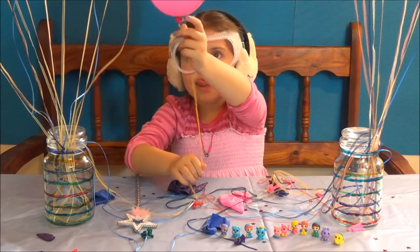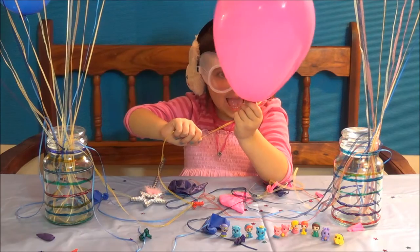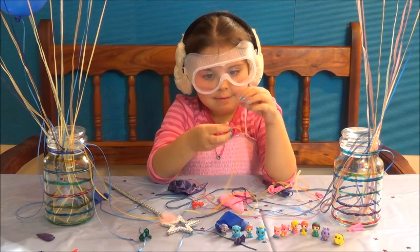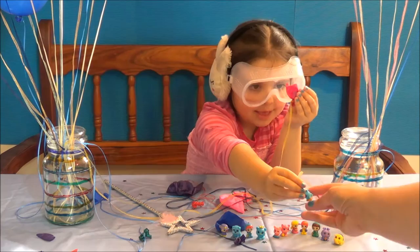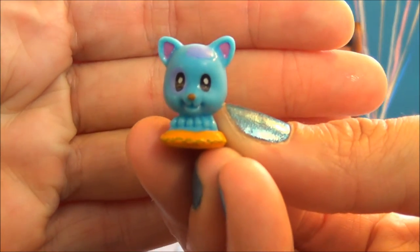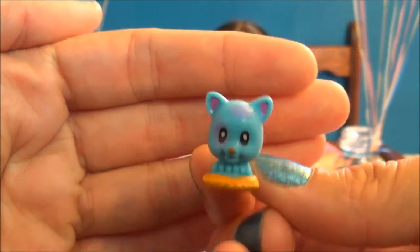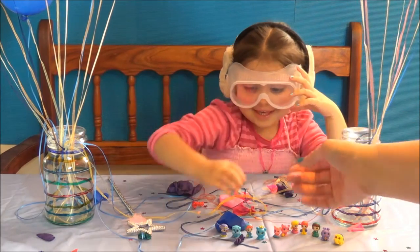Ooh, a pink heart. Whoa, oh, it's trying to escape. That's not a cat. You see, it's a cat. Woo! Oh, it's hiding. Yeah, it's a cat. Okay, let mommy show. Oh, it's a blue cat. Little blue cat with an orange pillow and a purple spot on her head. Oh, she's gorgeous. Meow, meow, meow. Mommy, stop that thing. And mommy being silly. Yeah.